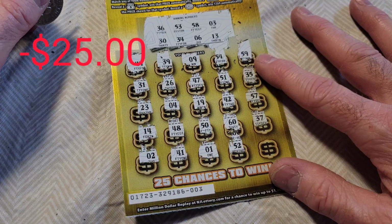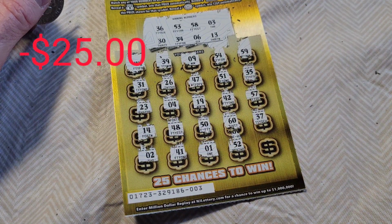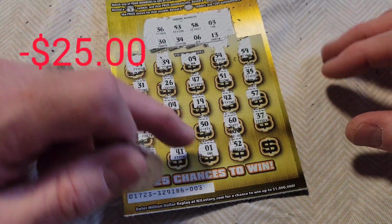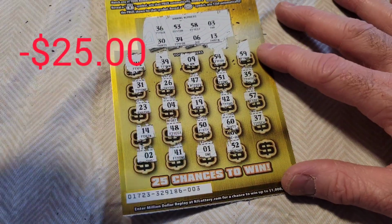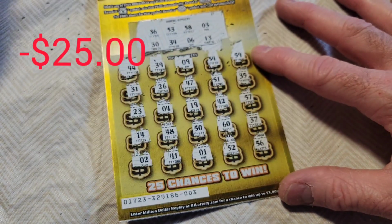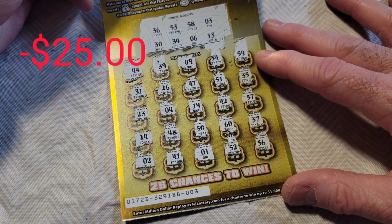So far, we've gotten back $35 out of the 60, so we are down $25. We need this one last one to pay off big. Here we go, gold coin. Nope, 56. Nope, no good.